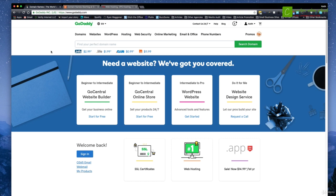GoDaddy does have really good tech support as far as I'm concerned. I've had to call them plenty of times and they've always been able to fix the problems, and by having the domain name and the hosting together in the same location, they can help troubleshoot things a little bit easier. But again, it's not necessary. You can always purchase a domain name at one place and the hosting at another place.